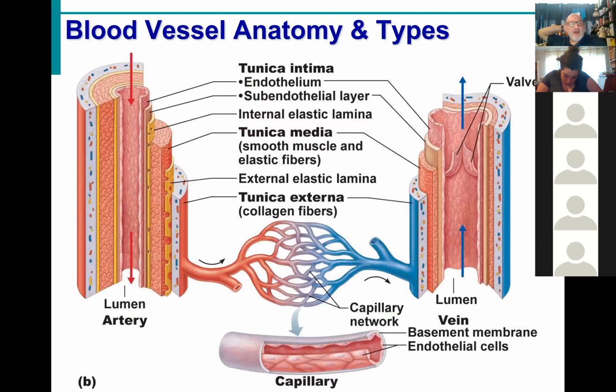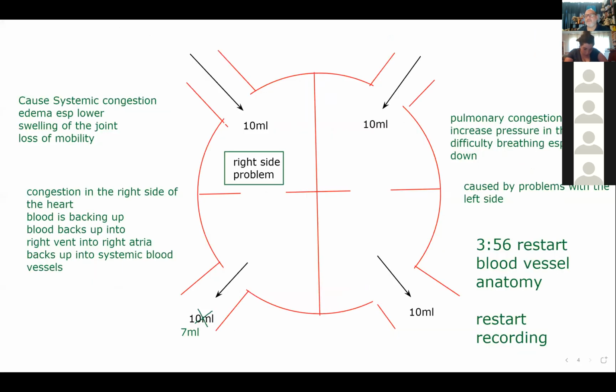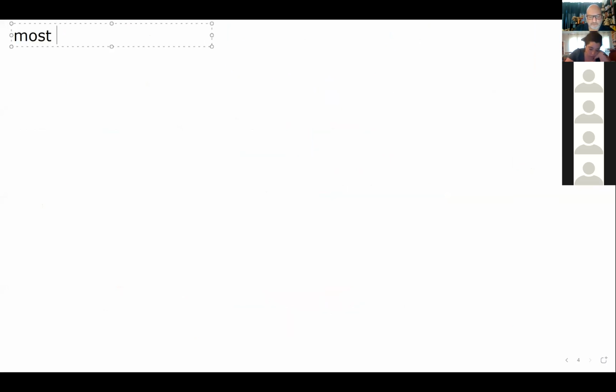Obviously, there are some anatomical differences between these 3 things, but there are also some tremendous similarities. So when we look at the anatomy of a blood vessel, this is probably a good time for our whiteboard. Most blood vessels have 3 distinct layers, or what are called tunics.